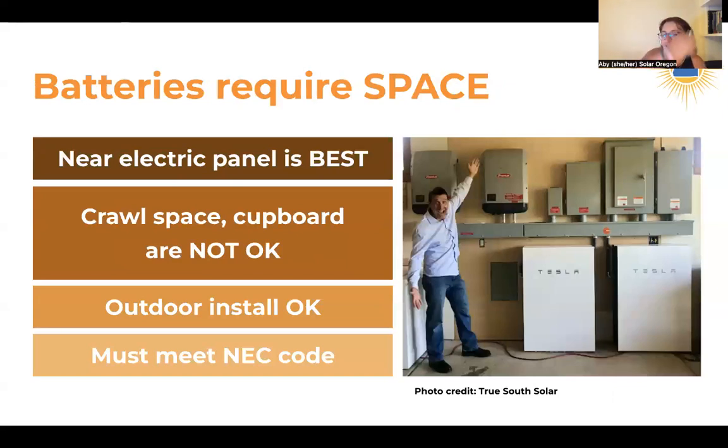Now, another thing to consider is that batteries require space. Ideally, they are placed near an electrical panel, but they cannot be in a small enclosed area like a crawl space or cupboard. They can be installed outdoors. However, there can be aesthetic considerations. And again, ideally, they are near the electrical panel in order to be most efficient and most cost effective in terms of the amount of conduit you need to run. Again, here's just some photos of two batteries in a garage space.